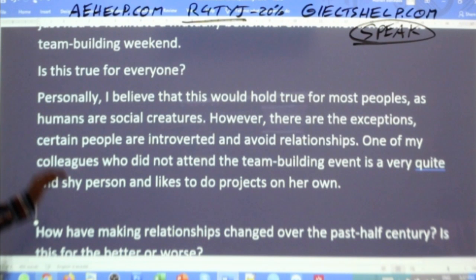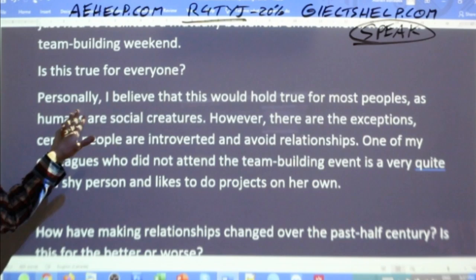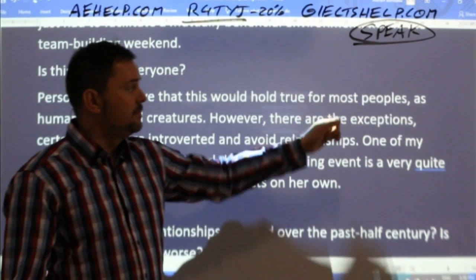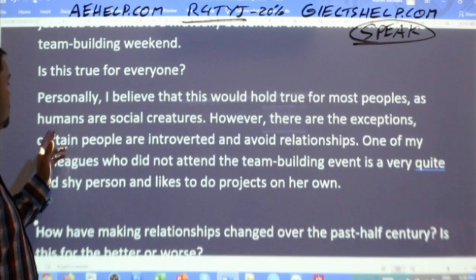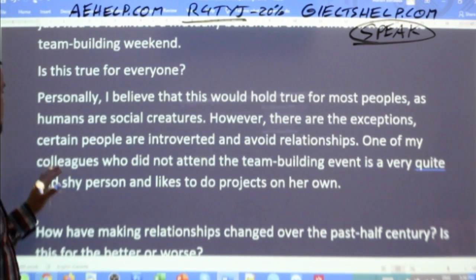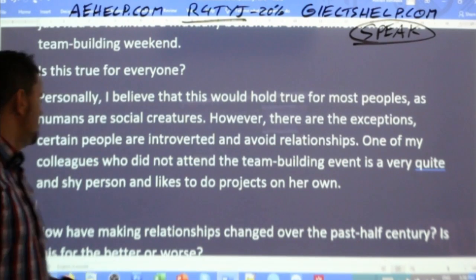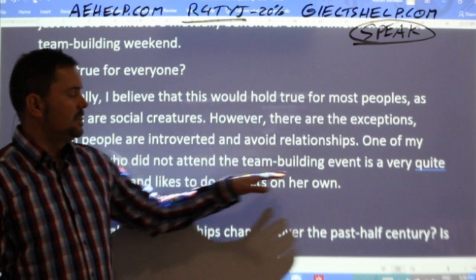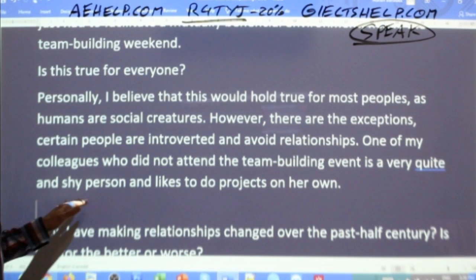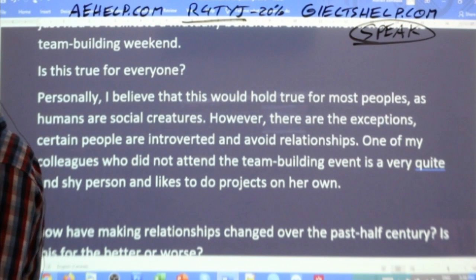And then the follow-up question, is this true for everyone? Personally, I believe that this would hold true for most people, as humans are social creatures. However, there are the exceptions. Certain people are introverted and avoid relationships. One of my colleagues who did not attend the team building event is a very quiet and shy person and likes to do projects on her own.